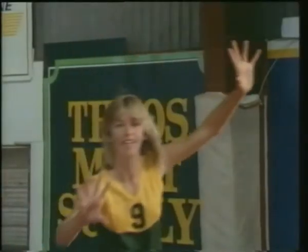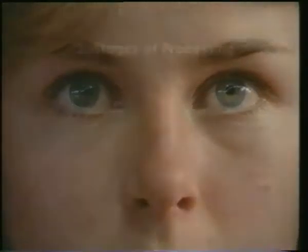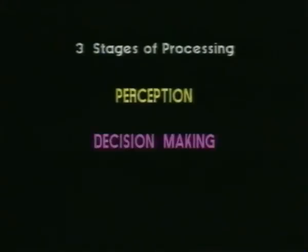This player is about to receive a pass. The brain has to make sense of the incoming cues in order to eventually produce the skilled action. In the brain, there are at least three essential stages of information processing: perception, decision-making, and response organization.